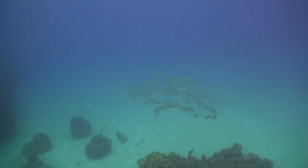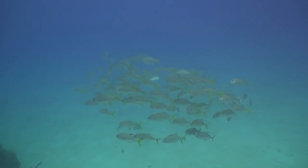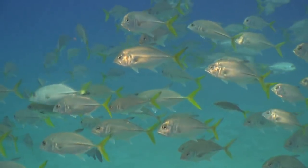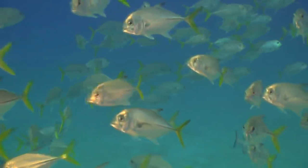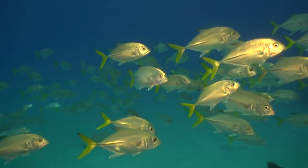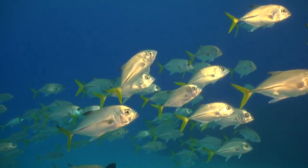So horse-eyed jacks are also called big eyes, depending on where you are in the world. But here in the Caribbean, we call these guys horse-eyed jacks. And look at that really forked, bright yellow tail. Wow, these guys are pretty calm around divers. Some people think they are attracted to the bubbles of divers because they think it might be some food stirred up.